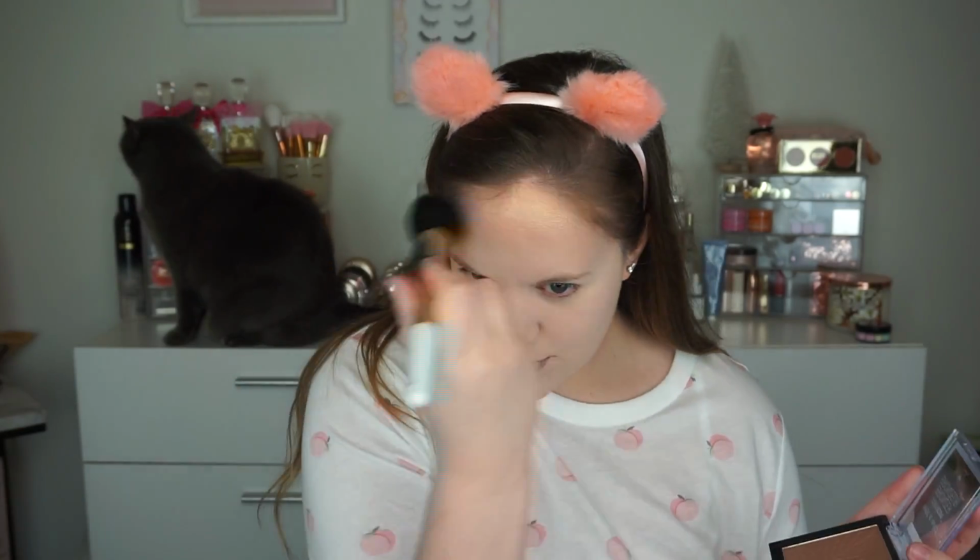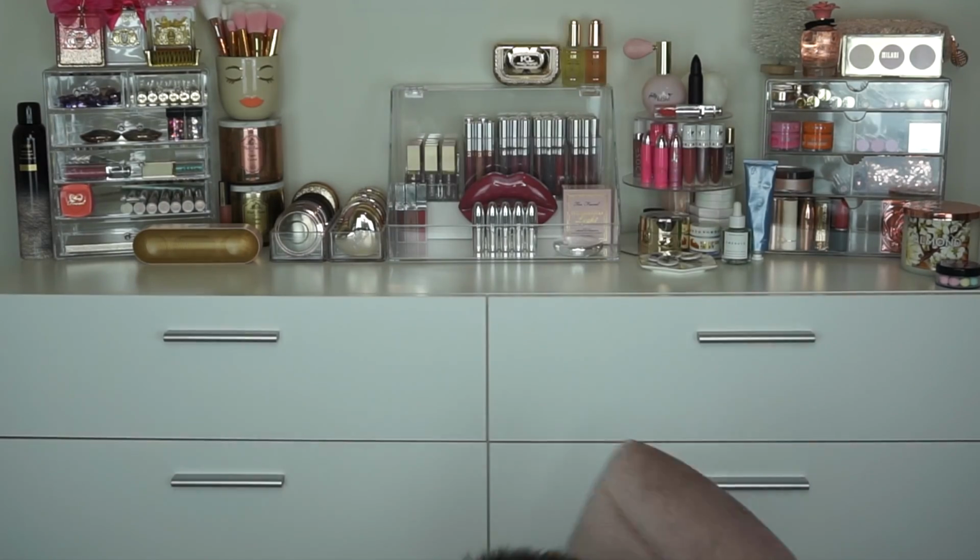That's so shimmery. Wow. Okay, well, we're doing it already, so. Look at how shiny. I can't get over that. It's so much. Yeah, this is just bad.